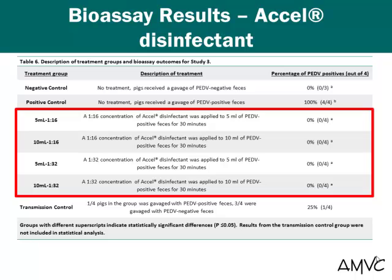So 1 to 16 and 1 to 32, that would be a very high concentration and a kind of intermediate concentration for Accel, and both at higher and lower fecal loads. So, some good information as far as using that in situations where maybe we can't get 100% of the fecal matter out of an environment.